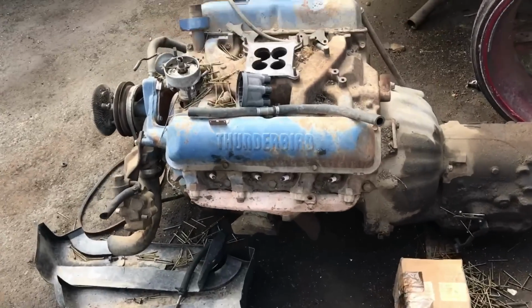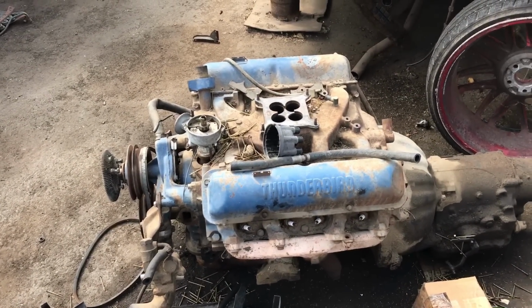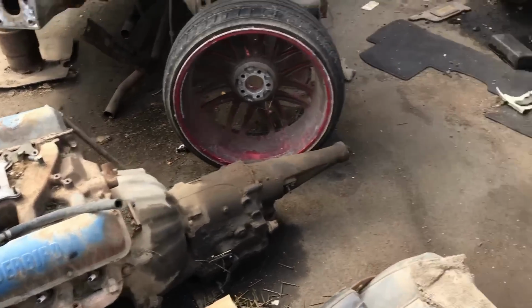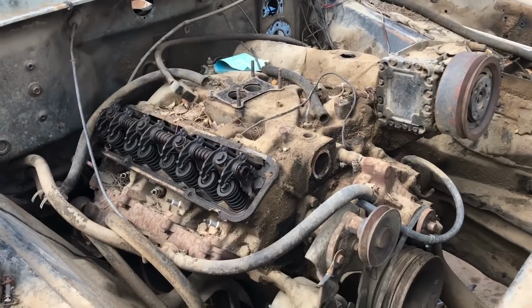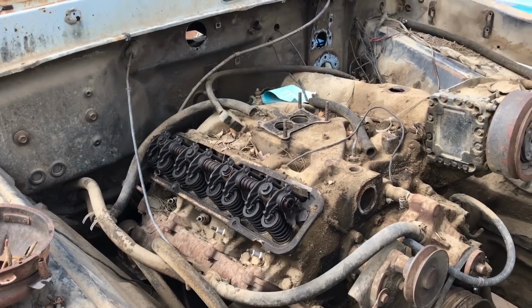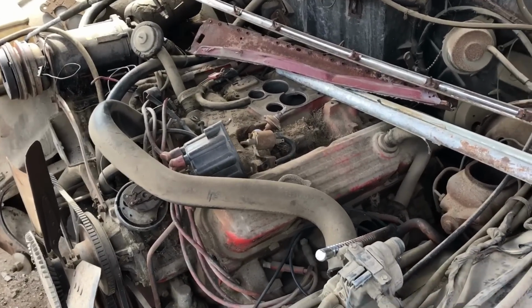So I went around the wrecking yard, saw lots of cool stuff, found lots of cool motors, and this time I even bought one. So right off the bat, first row down the wrecking yard, a couple of FEs, Thunderbird. And then right next to it, a truck. That's a 2-barrel version. That was a 4-barrel version over there. Got a little Buick action going on.